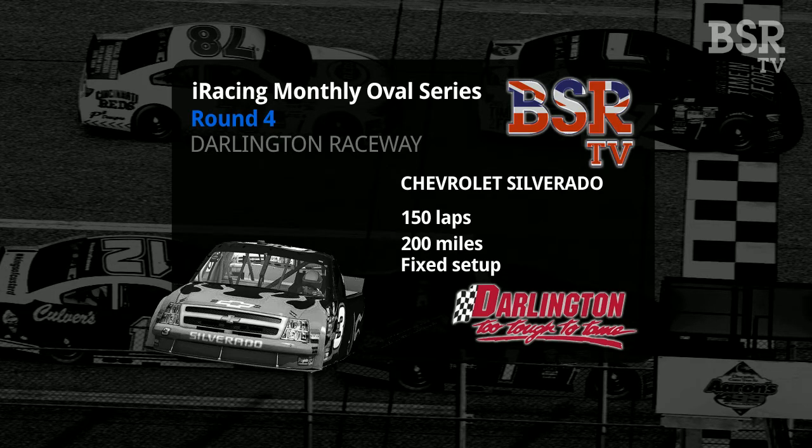Not all the tracks are as difficult as this one. Darlington is notoriously a really tough track to drive, and especially for a full distance race. But there's different rounds to come, and there's some new tracks to come as well. So it should be some good fun. And Texas on May 10th. That's next month, and hopefully we'll have some coverage for you of that one as well.